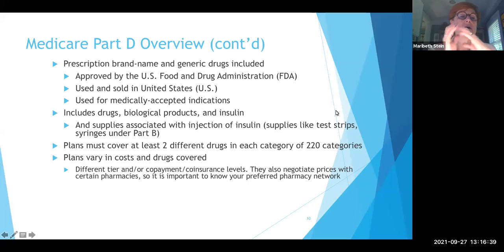Medicare Part D covers prescription brand name drugs and generic drugs. Everything on it has to be approved by the FDA, sold in the US, and used for medically accepted indications. All drugs are included that are biologic products, insulin, and things like, when you're talking about people with diabetes, yes, the insulin's included, but things like test strips and syringes are not included in Part D.